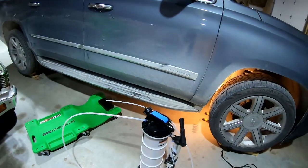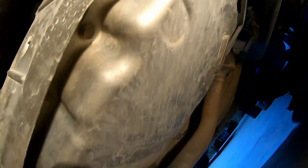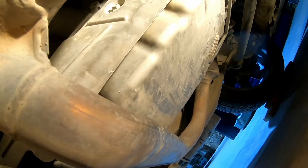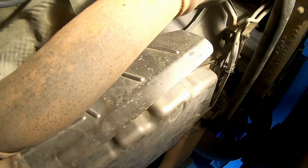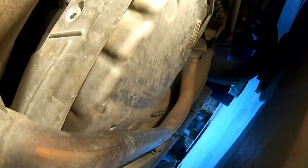Let's get under there and I'll show you what I'm talking about. All right, guys, this is the transmission here. There's the pan, engine pan up here. I got some light for you. So the only real big issue with the trans, I wouldn't even call it an issue, with the pan, like getting the pan off, is the exhaust here.